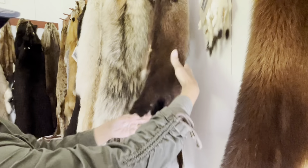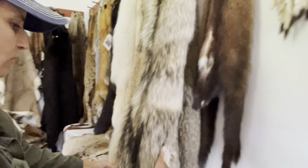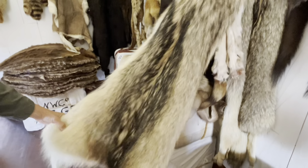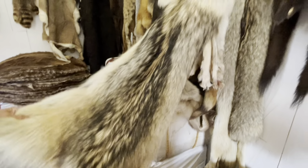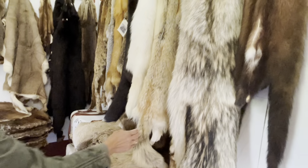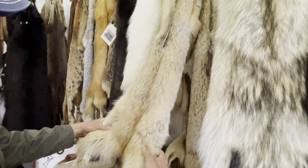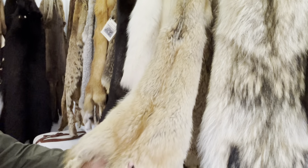Here's the little guy. And then one of the other confusions in the fur trade is there's a timber wolf, and next to it is a coyote. But in the fur trade, they're big wolves and little wolves. They are called brush wolves too, or prairie wolves. Yeah, in the fur trade, that's a coyote. Okay, that's pretty soft for a coyote.